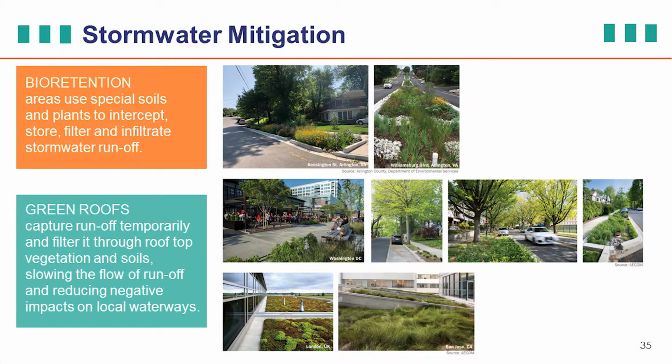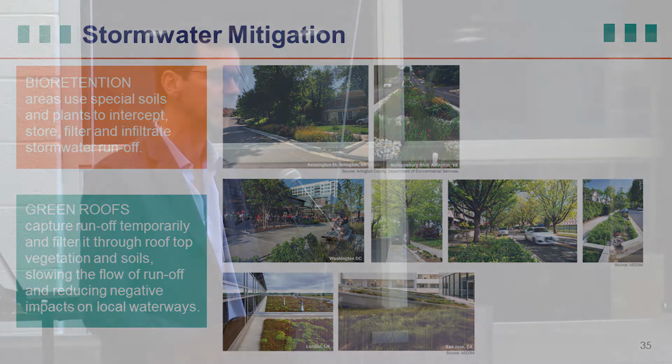So how do we approach this problem? Well, there's some tried and true methods. We don't have to rewrite the book, but we have to deploy the good methods in the right place in the right quantity. That includes bioretention and green roofs. Basically, the idea is to capture more water and hold it for longer so that the existing system can absorb it when it comes more slowly. It's also going to require some upgrading of the trunk stormwater infrastructure. This is part of the solution, but not the whole solution.